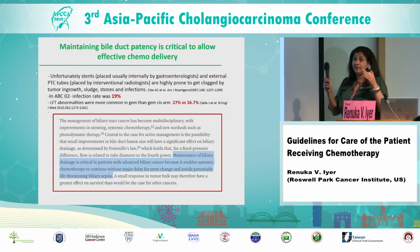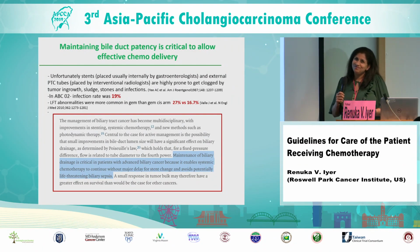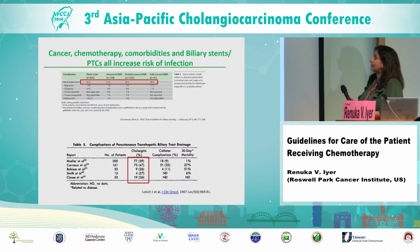But radiographic response was only 20% on GEM-CIS. So even though there's not a big radiographic response, it's enough, because that's what he's describing, this physics-like law: even just a little difference in the diameter can make a big difference in the flow. And if it's flowing, it's less likely to get infected. So I think that's really the take-home message here. When people say, will it shrink the tumor, you say, not so great, but it'll shrink it enough to keep that bile duct open and flowing. So that's a good thing to remember.